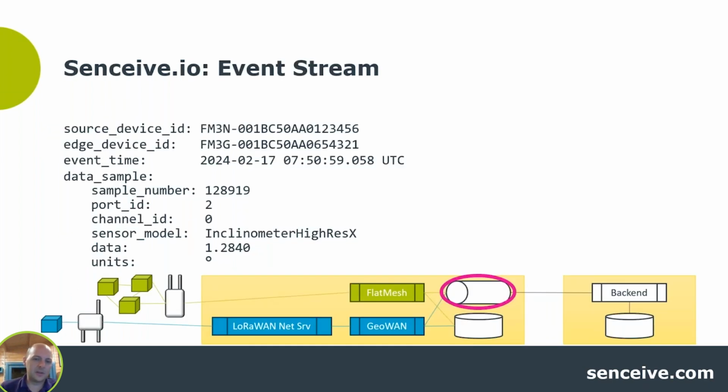So let's have a look at what this data looks like at each stage. I'm dealing here with a data sample from a flat mesh node. It's a tilt sensor, and it's generated a bunch of data samples, and one of them happens to be an x-axis tilt reading. That's what we're looking at here. It looks a bit garbage, but we'll go through it one line at a time. It's pretty straightforward. At this point in the system, in the event stream, it's actually a binary format, but this is what it looks like internally.